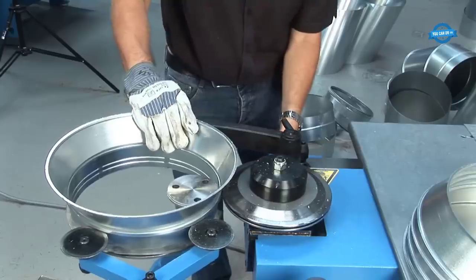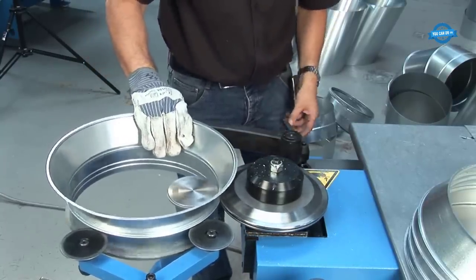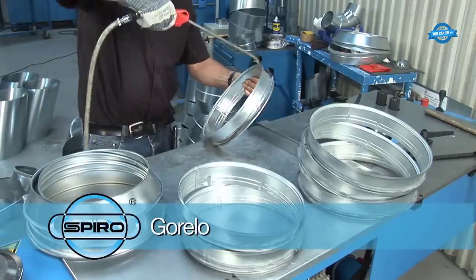This standing lockseam design reduces the need for extensive welding, as it requires only one longitudinal seam. It also enhances the rigidity and strength of the final product.